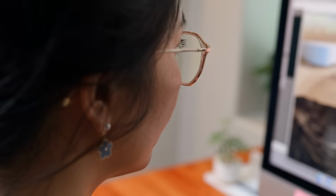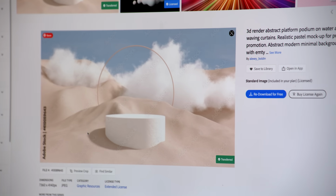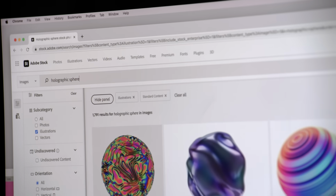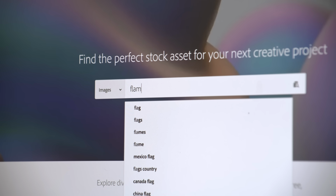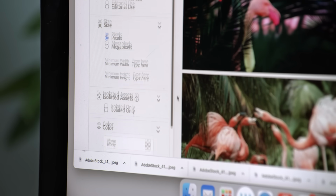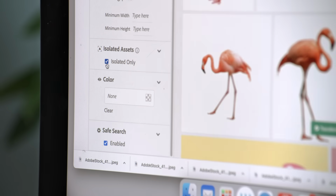There were tons of images, especially digital artwork and digital renders. I searched for holographics and abstract geometric shapes. I used the color picker to narrow the results. I searched for flamingo, then filtered by isolate only, so I didn't have to select it out myself.